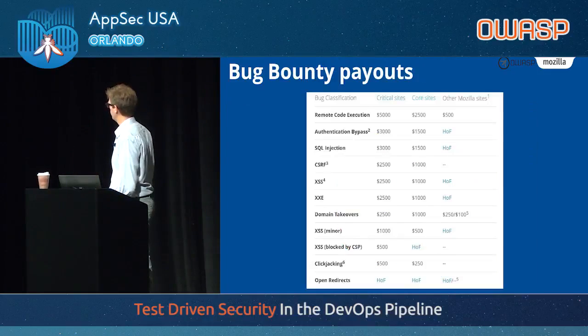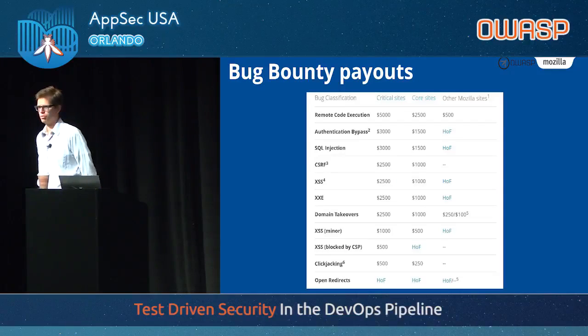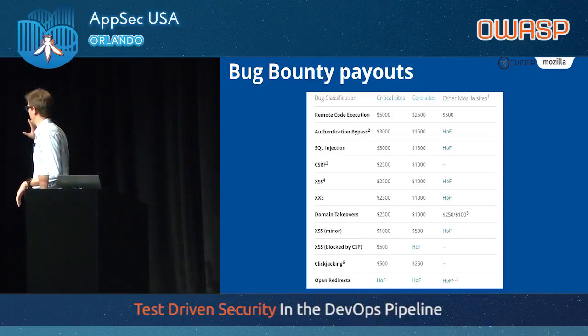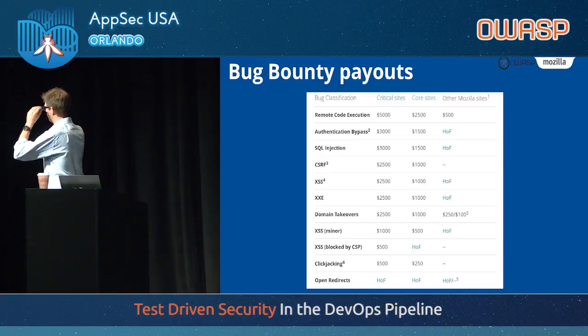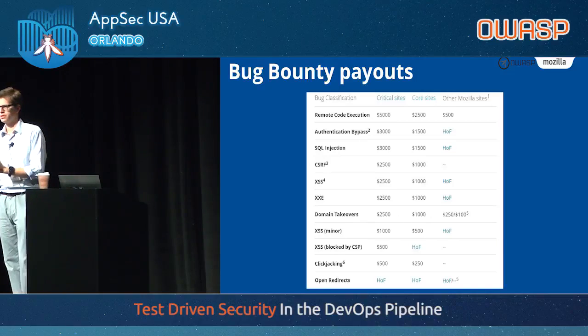And it costs us money, too. This is the bug bounty payout for our web bug bounty program. And you can see here, we have a categorization by sites, because we have a lot of sites at Mozilla. Everybody makes websites at Mozilla, from the core web dev team to accounting. Everybody makes a website. So we have hundreds, if not thousands, of websites. And so we only pay bounties on the ones that really have an impact on the organization.